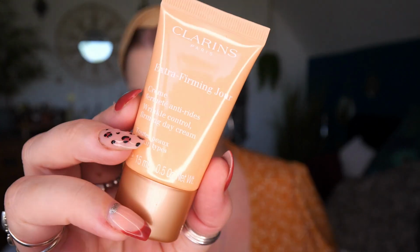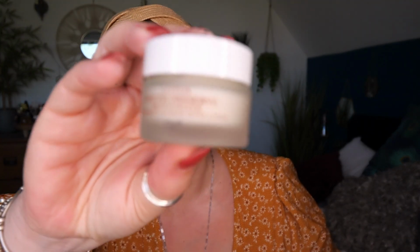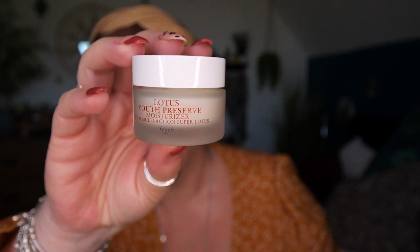Next we've got Clarins Extra Firming Jour. This is a wrinkle control firming day cream, and there's 15 mils here. It just tells you about the ingredients on the back of this. Then we've got Fresh Cosmetics. This is Lotus Youth Preserve Moisturizer with multi-action sheer lotus. Oh, I'd like to try this one. I've tried some of their masks and they're beautiful. 15 mils. I did have a beauty box of all Fresh Cosmetics products in there, and I can't remember if this was in there or not.